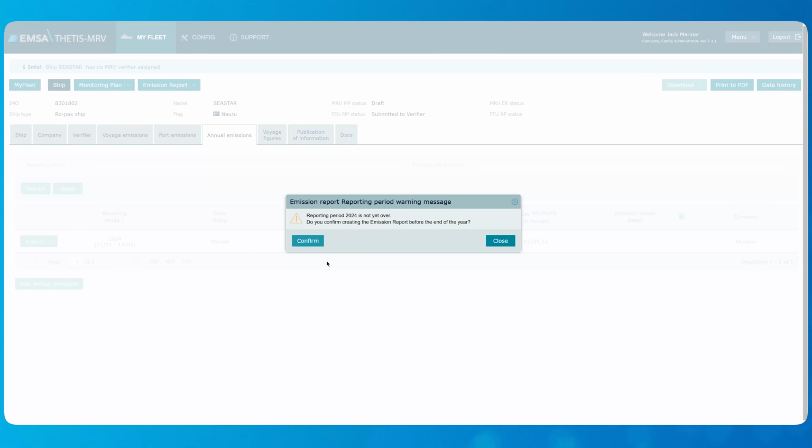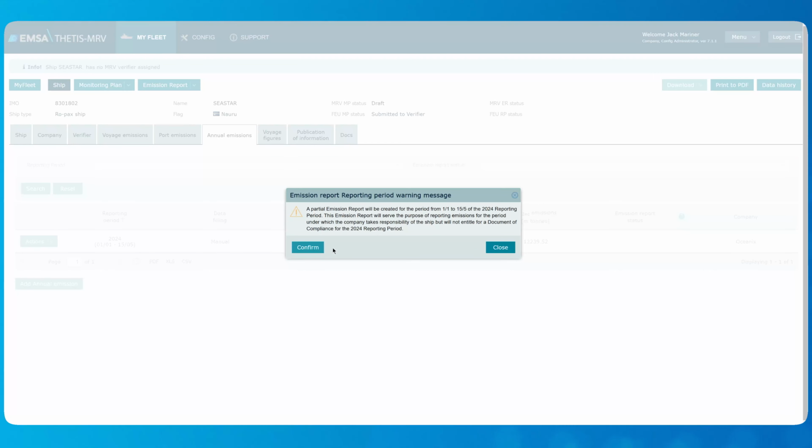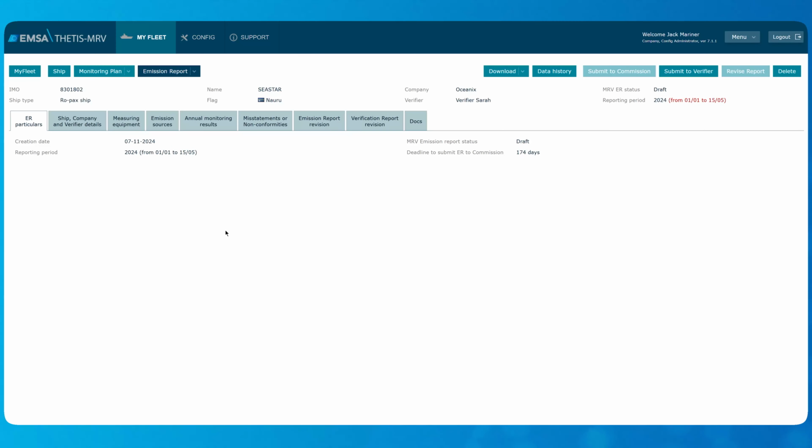In this example, we are creating the partial emission report for the first part of the year, while the year 2024 is not over yet. Therefore, we need to confirm in this window. Another informative message appears reminding that the document of compliance is not foreseen for partial emission reports. We are aware that document of compliance is issued only for the full emission report. Therefore, we click Confirm. Partial emission report is created.